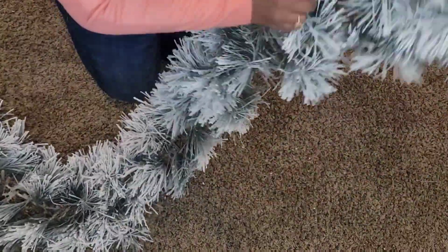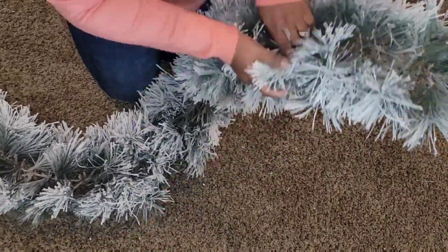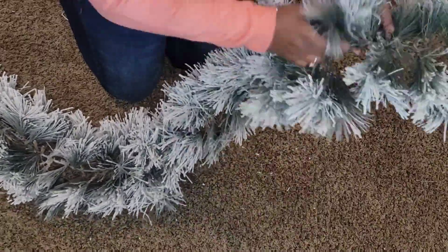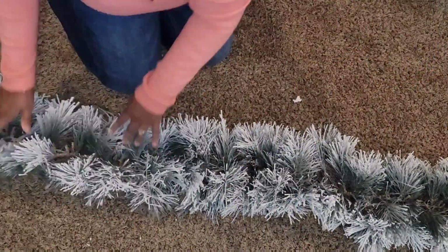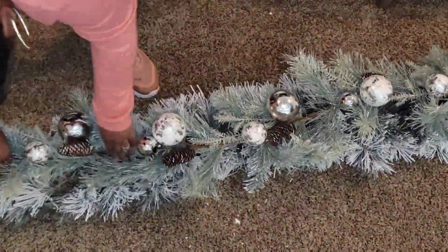Now, you guys, I just want to show you this garland. I will be using these around the door. I bought about three of them, and they will be going around my front door. And what I'm doing now is fluffing the garland so that I can interlock it with another garland. And this is what I plan on doing.